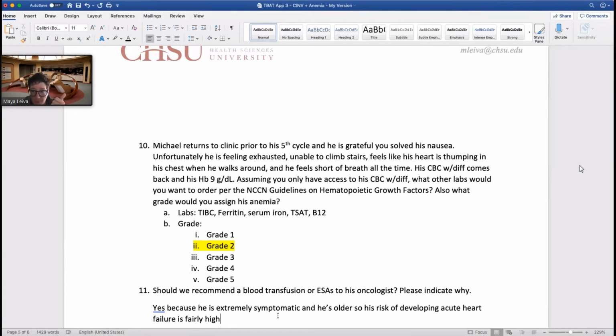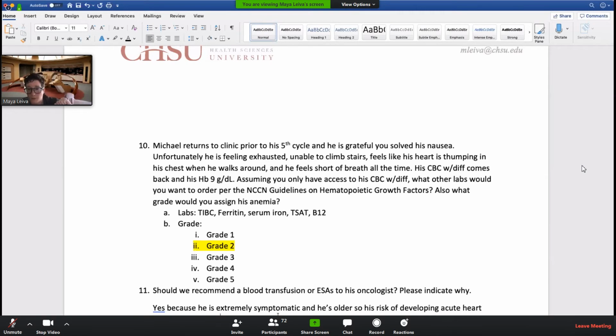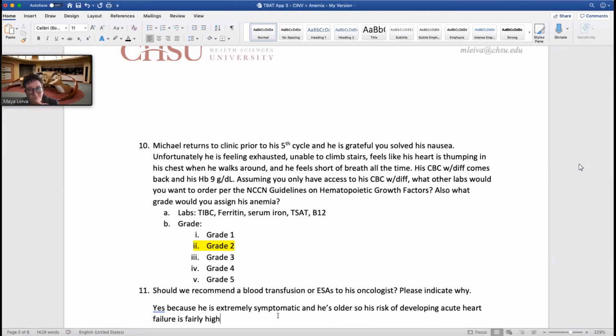Okay. So a couple things. One, he absolutely needs a blood transfusion. His hemoglobin is 9. He's older. He's at risk for developing potentially acute cardiac or acute heart failure. We'll move on to the ESA discussion after that. But what we know is, bottom line, if you're symptomatic or you have a comorbidity that puts you in a high risk category and you're anemic, we're going to give you a blood transfusion. If you refuse blood transfusions, we're either going to watch and wait, although that's probably not great, or we're going to just go ahead and start an ESA. So does everybody feel comfortable with that question?